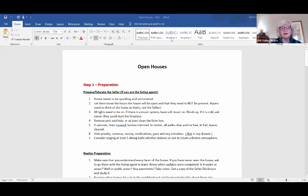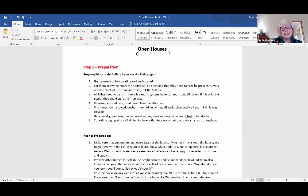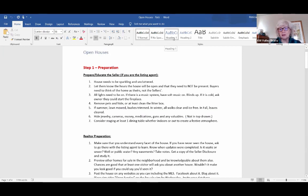Fifty percent of the success of an open house is the prep, and probably 40% is the follow-up. So I'm going to start. Can you all see my screen? Yes. Okay. Preparation. Educate the seller. That's the job of the listing agent, whoever that may be. But the house needs to be sparkling and uncluttered. Let the sellers know the hours the house will be open and that they need not be present.